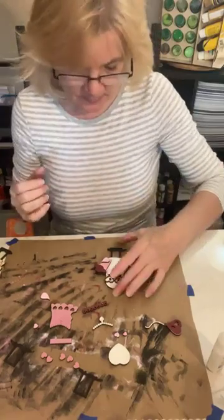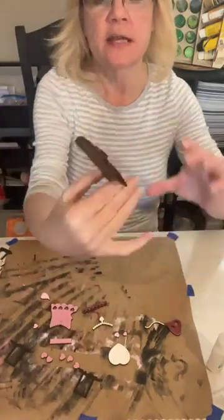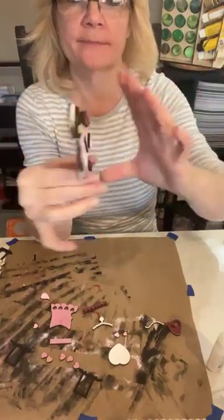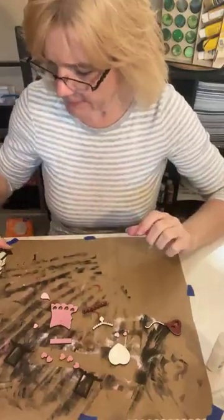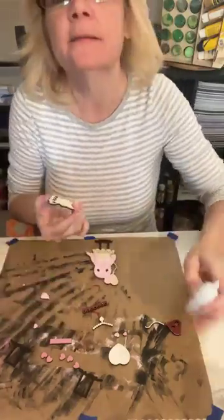I think that's it for this one. So this is the little boy one put together before all his dots and dashes. Now on the backs of them, I just baby white method burnt umber on them, just so they're not plain wood. And now we've got the little girl. So we're gonna put her dress on.